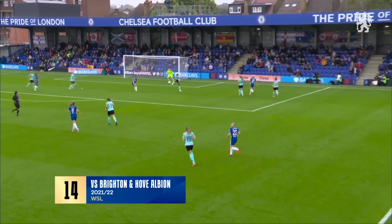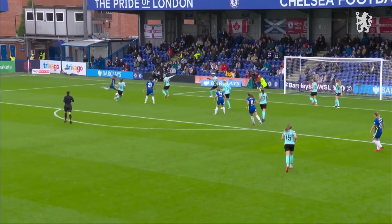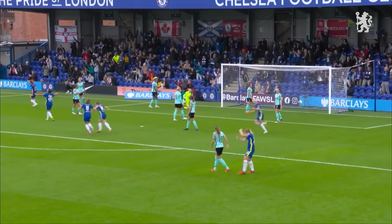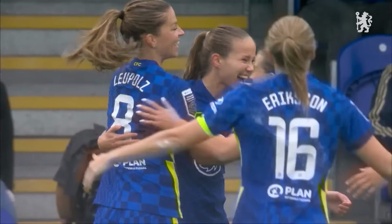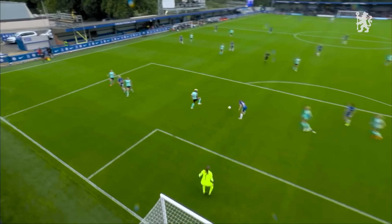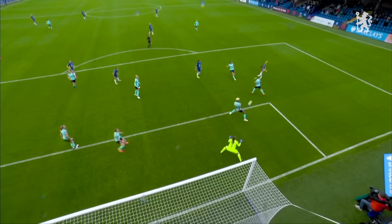That's clever from the Scot. Good run from Harder too. Here's Kirby. Can she get the shot off? She's unselfish instead and tees up Guro Reiten to put Chelsea 1-0 in front. It's the Norwegian who gets the first goal of the game. It's taken less than 10 minutes to arrive. And it's Chelsea 1, Brighton 0.